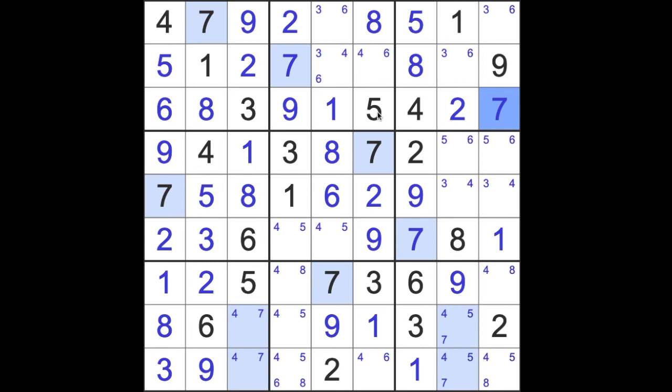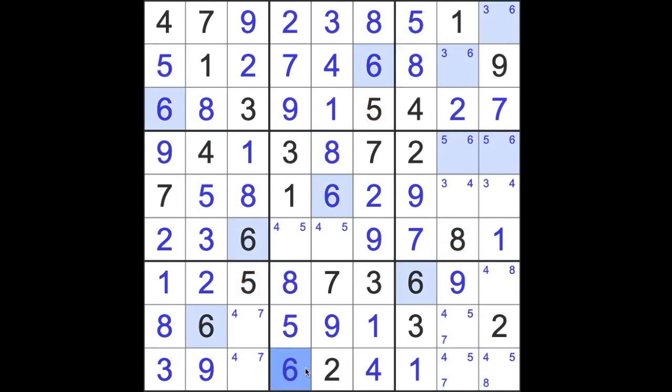Right, let's examine what's left. Well, I've got a 6 here now, so that's going to have to be a 3, and that's got to be a 4, and 6 must go there, giving a 4 in this square now, and 5 there, and an 8 there, and a 6 is in that square now. This 4 means that that has to be a 7. The 4's got to go there.